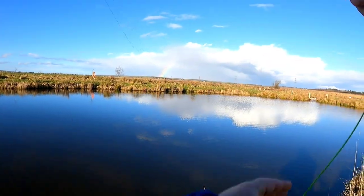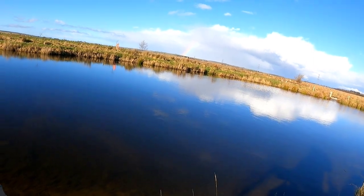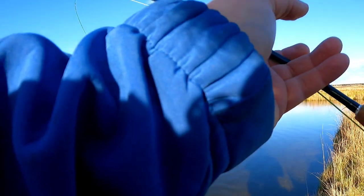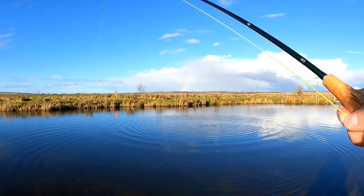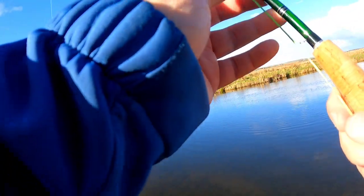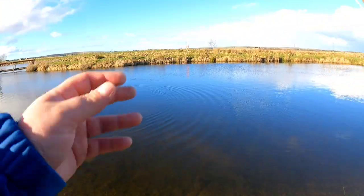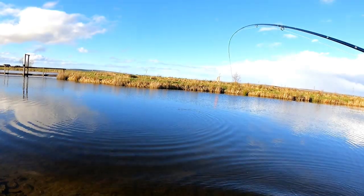Let's get the net out. Get the net at the ready. That's a nice wee fishy, that. All right. Sweet, I love it when they jump like that. All right. Come on, mate. There we go. I'm not going to give him too much welly. I don't want that hook pinging off. Okay, what we'll do is we'll do our usual. We'll sit down and net him. That spooked him off a bit.